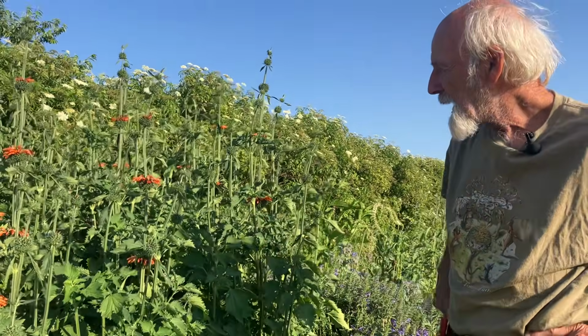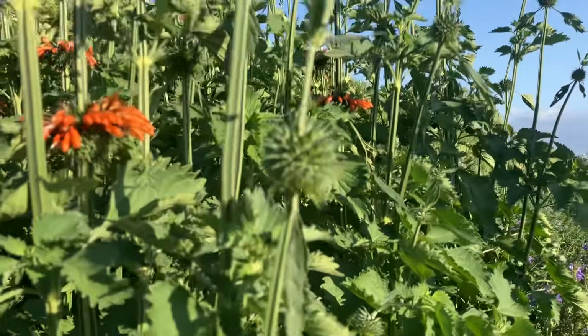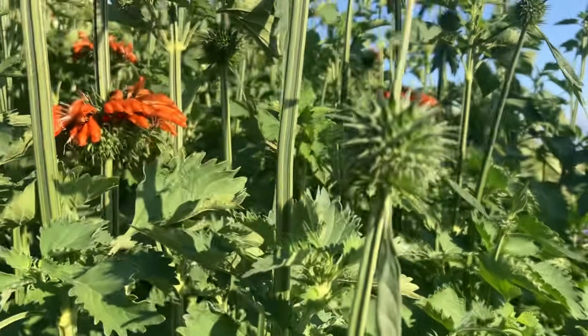And so I recommend that people might want to try this out sometime, so you can have a bit of South Africa in your garden.